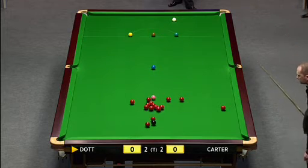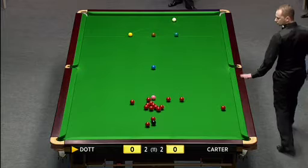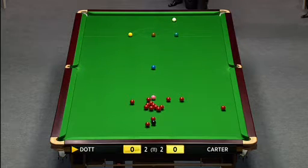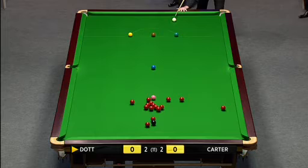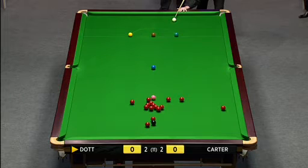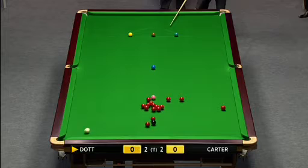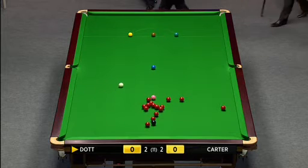The lights have been a little bit straighter on this. He's just having a look. I don't think he's got a problem with what colours he plays. Doesn't necessarily need blacks. Well, he will, obviously, because the last red is tied up by the black. But if he could roll this in and leave a nice angle on the pink, that wouldn't be too bad, I don't think.